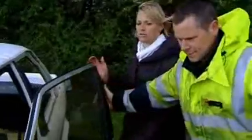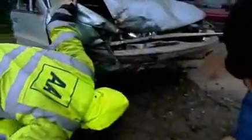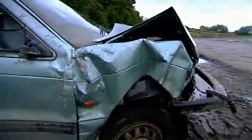Okay. Of course, the truth is the force of the impact had travelled through the car, buckling the roof and popping out the rear window. Inside, it looked pretty okay. The cabin seemed relatively intact. The windscreen was fine and the pedals were still in the right place. What have we got under there then, Paul? Just bent steel. Lots of bent steel.